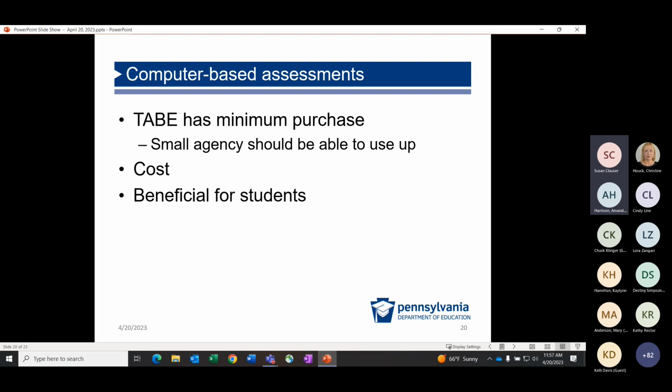So we understand they're more expensive, but you should budget for that. And there are definitely benefits for the student. It also, at the TABE, and I believe the CASAS also, the computer-based assessments produce reports that let you know where the students had strengths and weaknesses, that just send it out instead of somebody having to sit there and fill out the bubble forms and things like that. So just wanted to address that.